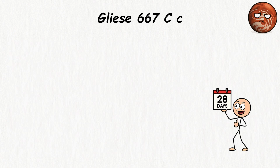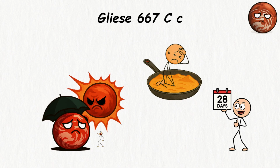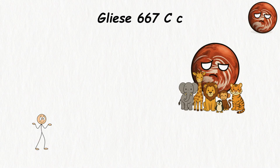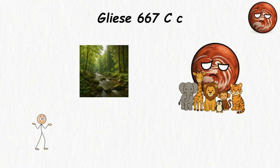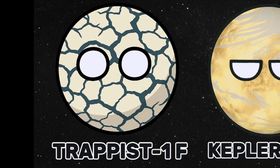Its year lasts just 28 days, and those days might be intense since red dwarfs are notorious for stellar flares that could fry the atmosphere like microwaves. Still, Gliese 667c remains a top contender for habitability. With temperate zones along its twilight belt, it could still host life, not just the kind that minds a little radiation and a lopsided sunrise.